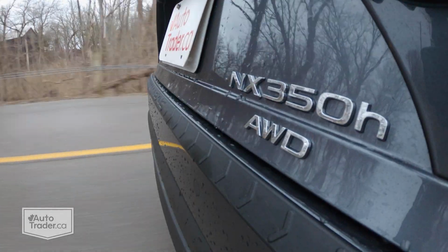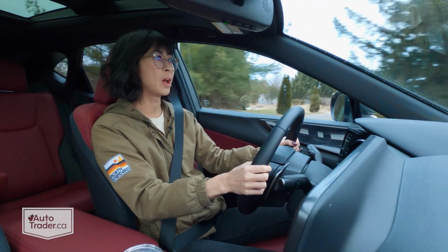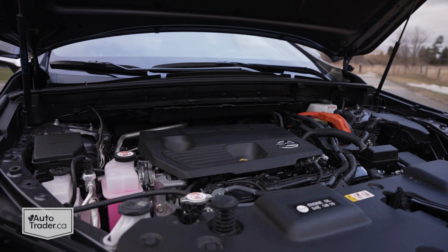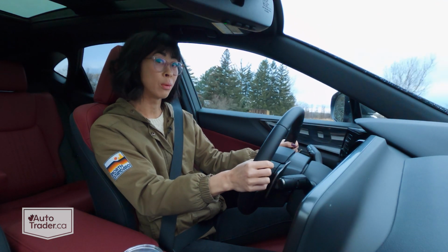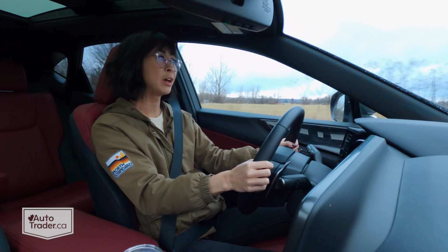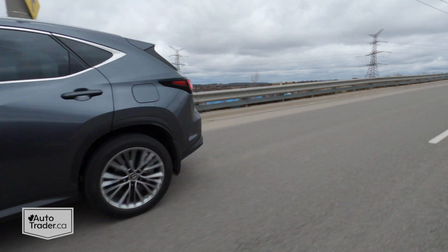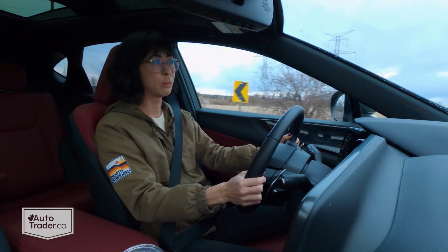So this Lexus NX 350h is what the brand calls a self-charging hybrid, which means you don't have to plug it in or anything like that. It's powered by a 2.5-liter 4-cylinder engine, and it has an electric generator and an electric motor. The combined output is 240 horsepower, and there's no official torque figure, which is kind of weird, but I can tell you that it's enough. So getting up to highway speeds and passing people happens with relatively no drama. It gets pretty noisy if you really have to floor it, but that's pretty normal.